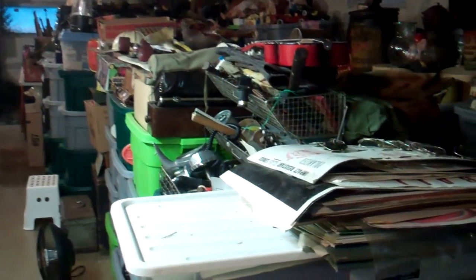Let's do a wide shot, eh? Loaded. Loaded, kids. Ready to trade. Willie Coyote says, come on, hey-ya!